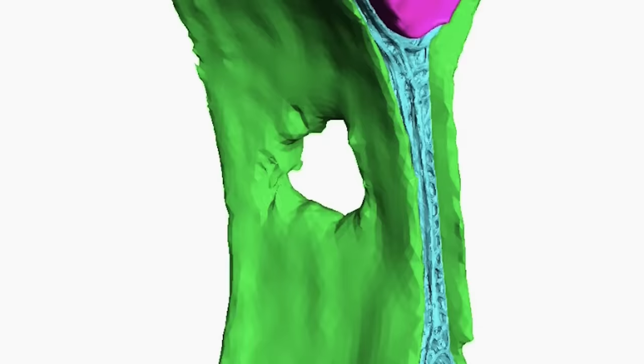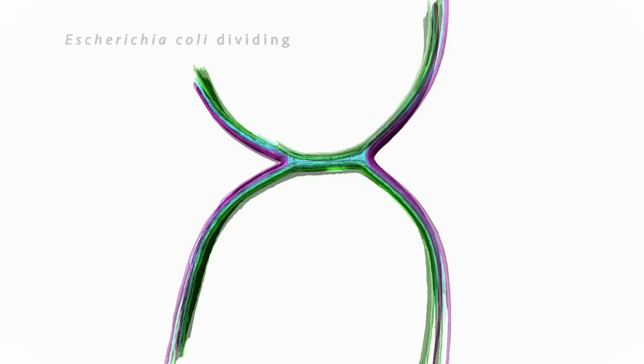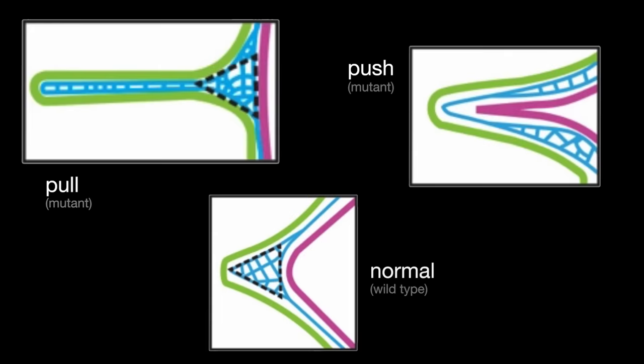Here, a small opening between the membranes of the two daughter cells is captured moments before the cells separate. The team gained new insights into what controls the push and pull between surface creation that makes a bacterial cell grow longer and surface creation at the division site that allows new cells to form.